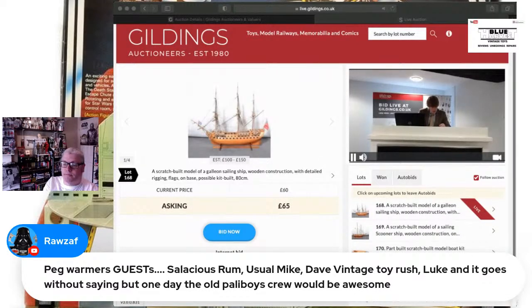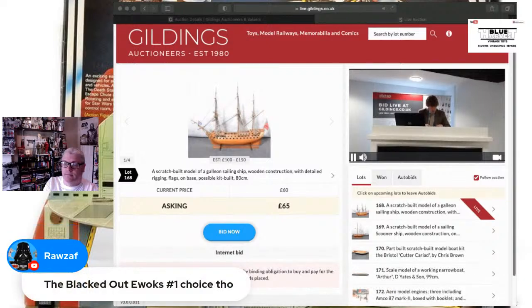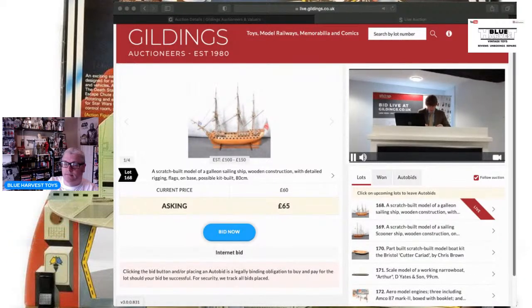Two people hovering. No bids then, not bidding at 30. Okay. Well, number 168 is the scratch build, the same galleon again. Nice one here. And the open bid is at 60. Seven bids at 60. Good size again. This is bigger than the last two. So £60 here at 60.